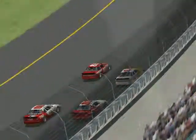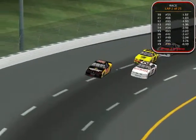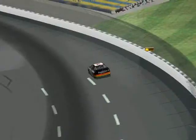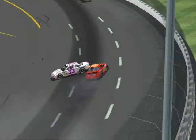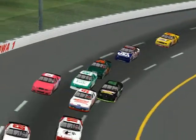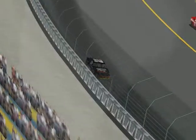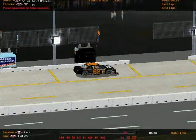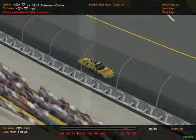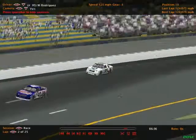checked up considerably, raced back to the line. I do believe it was won by Chris Warner. Yep. That was ugly. I think that deserves an on-board shot from Christian Johns, because that was scary.